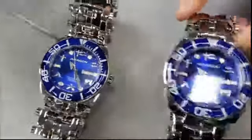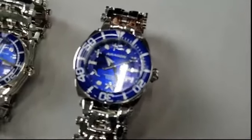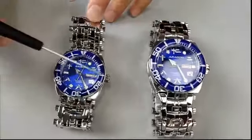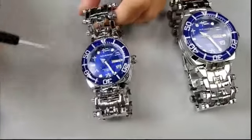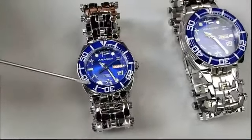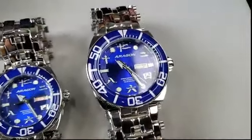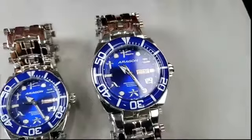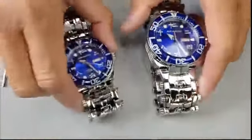So you can see, if I remember correctly, this is either 43 or 44 millimeter, with the K1 bezel insert, automatic movement with the NH36, the Millipede collection. It's limited edition with limited production, with engraved numbers in the back.